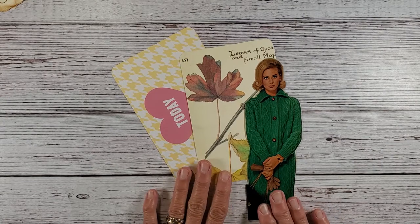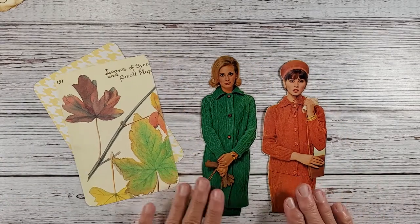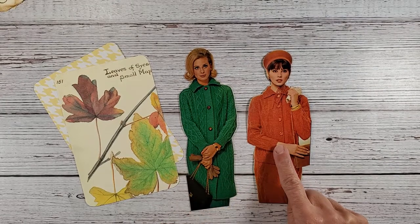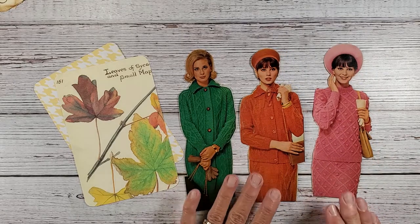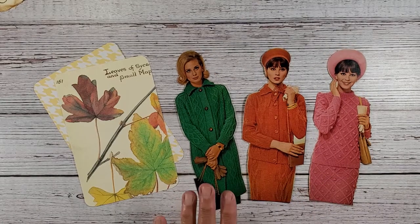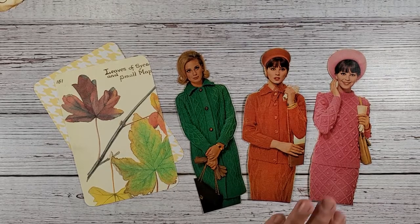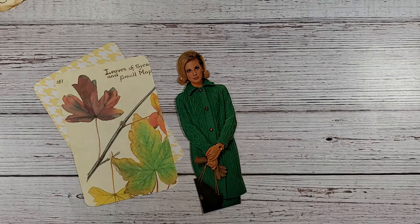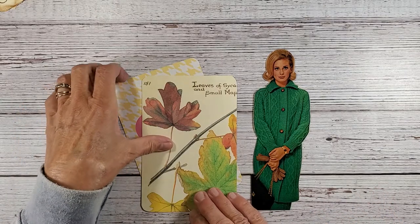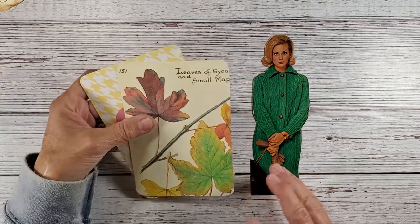So I found these gals. I have this one here. They're all decked out in their sweaters. This is a coat sweater, and then this is her cardigan, and then this is a beautiful one. These are all hand knitted, but I just love these gals, and I've been wanting to do something with them, so this I think is the perfect opportunity to use them. So we are going to start with this gal here. She looks pretty serious, doesn't she? Looks like she's waiting for a bank manager or whatever, but she's all decked out.